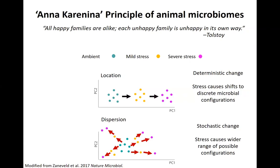So this idea has been called the Anna Karenina principle, based on the Tolstoy quote that all happy families are alike, but each unhappy family is unhappy in its own way. So if you transfer that to microbiomes, it's like having that all healthy microbiomes are similar, but dysbiotic microbiomes are all dysbiotic in their own way.